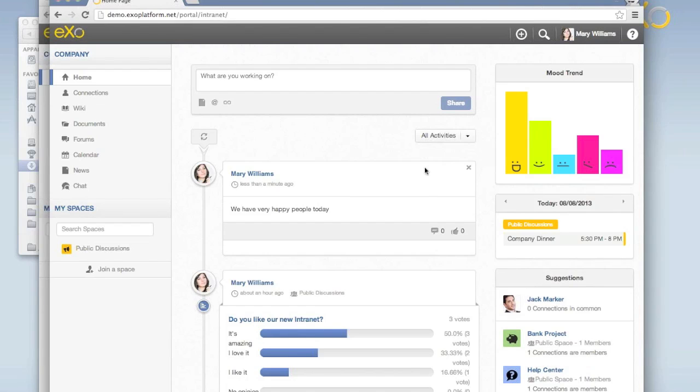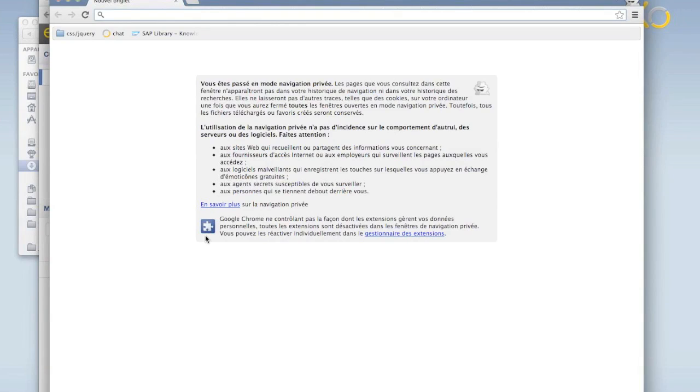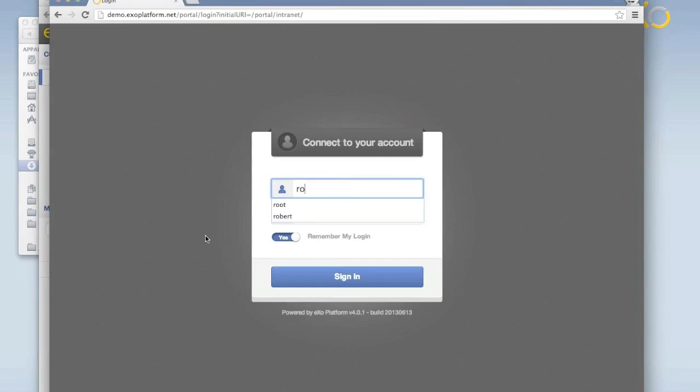That's also a nice way for the communication team or human resources team in the company to get information and to get in contact with different people in the company. And it will be the same for the CEO of a company. If I log in with, again, another user, just to show you one final scenario.